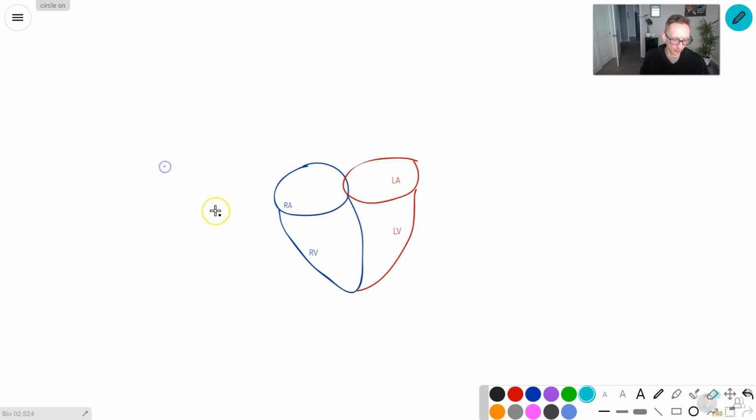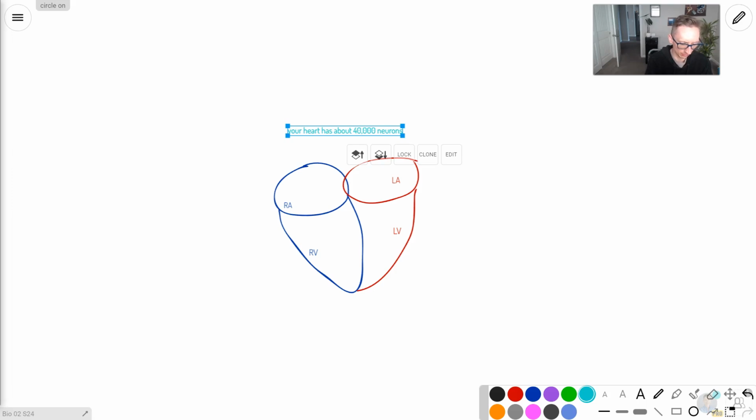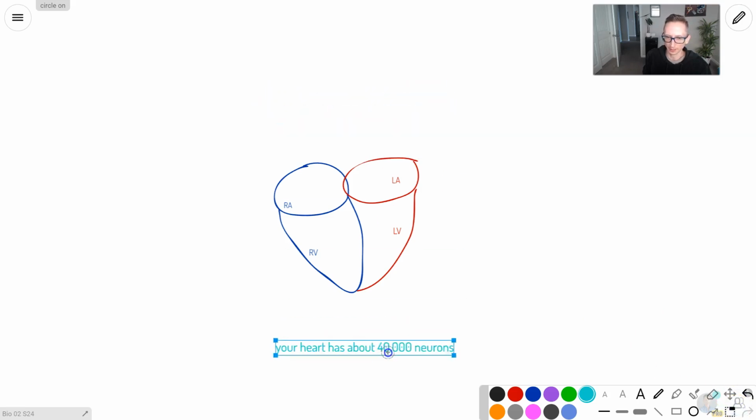So your heart has about 40,000 neurons. It's a lot. It's about half of the amount in a Drosophila fruit fly brain, I think. Let me just Google that real quick. How many neurons does a fruit fly brain have? It's pretty crazy to know. We know this. We've counted them. About 100,000. Yeah, so you got about half. Look at me, I know things. It's almost like I have a PhD. You got half of a brain of a fruit fly in there.